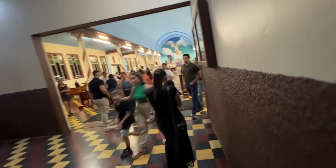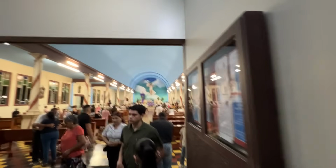We're heading to church, 6 p.m. mass. It'll be in Espanol, but Catholic mass is usually always the same. So if you're in the market for a Catholic church in La Fortuna, here you go. The one and only. Just got out of 6 o'clock mass. Didn't understand many words, but nice nonetheless.